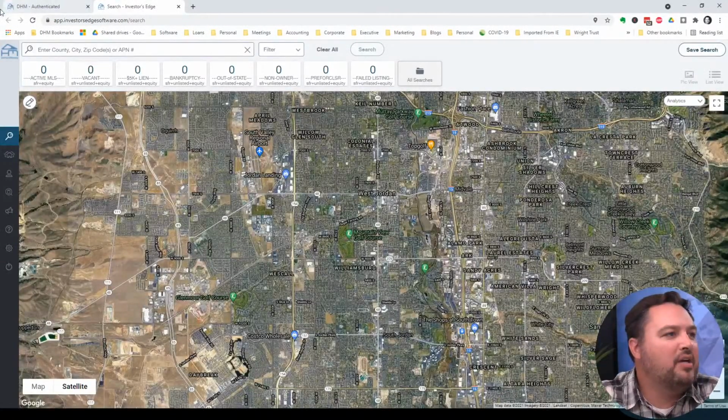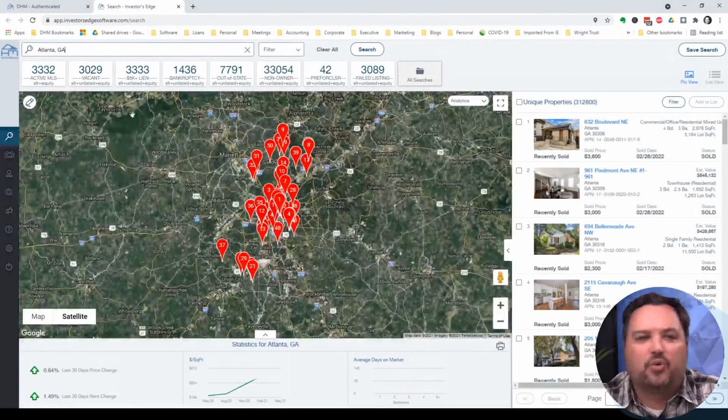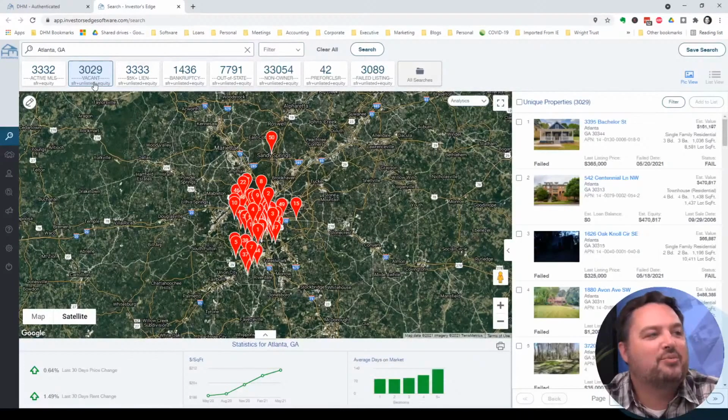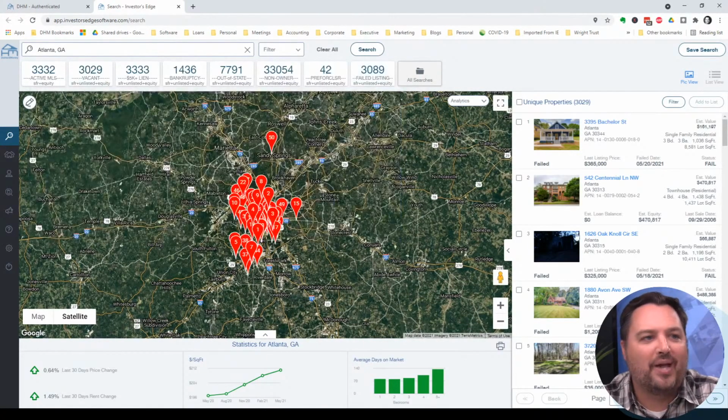Okay, so here we're going to say Atlanta, Georgia, which I've got preset right there. In Atlanta, Georgia, we've got these preset buckets, right? One of these is vacant properties. There are 3,029 vacant properties, but that's not all we've done here, folks. It's a vacant property, it's a residential property, it's a single family, condo, or townhouse. It is not listed on the market with an agent. They've owned it for a year or greater, and it's worth $500,000 or less, and they've got 30% or more in equity.